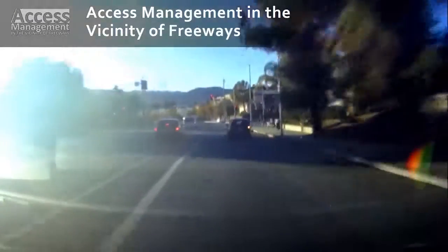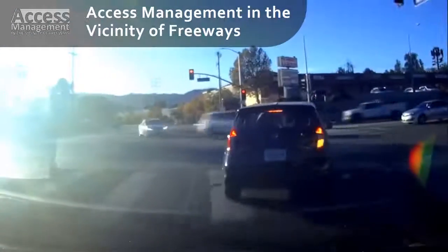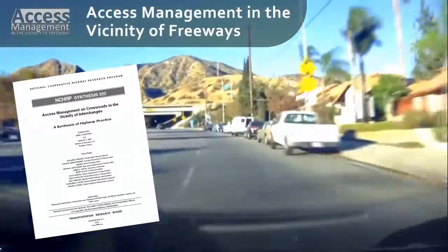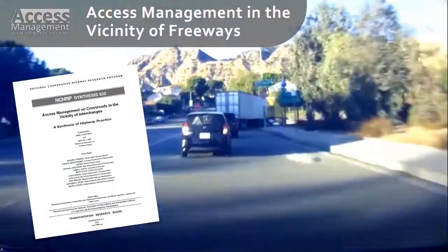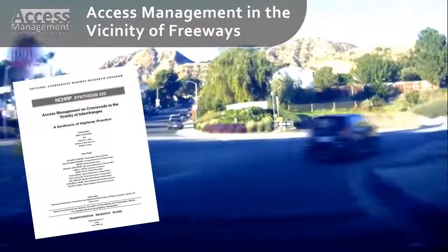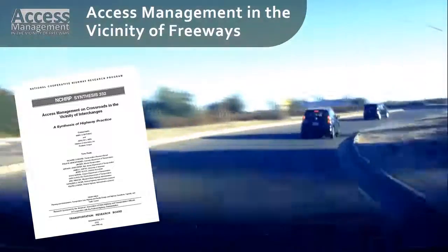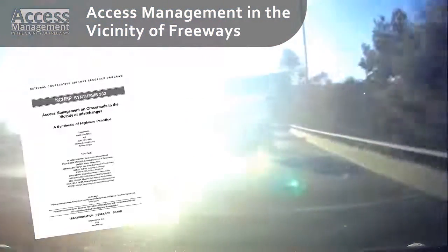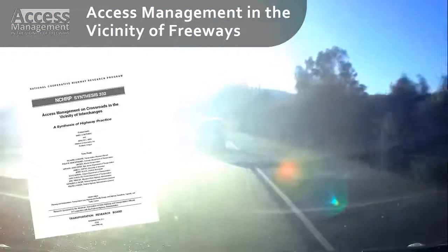So one research document, two engineers in Oregon prepared it back in 2004, called Synthesis 332. It's for the National Cooperative Highway Research Program. And basically what they looked at is, on this crossroad near the freeway, what's that safe distance? As you saw, 100 feet is not enough between the first driveway or the first frontage road. What is the safe distance there?